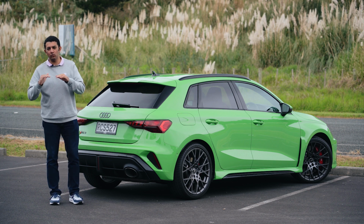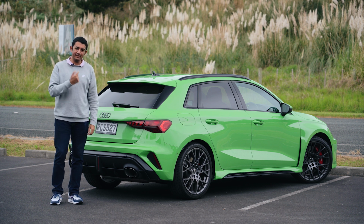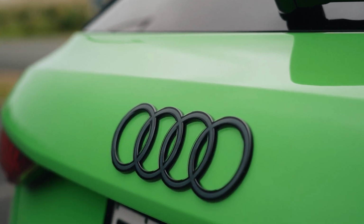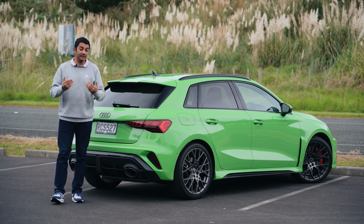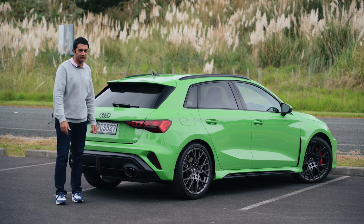It sits so low but so comfortably on the road, and that's thanks to the fact that it takes inspiration from Audi's RS3 LMS, their race car. So they've made sure that the wheel arches are particularly pronounced. The car looks like it sits low and planted, and it does feel like that when you're behind the wheel as well, not just from the looks.